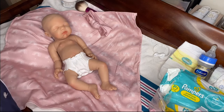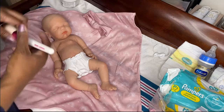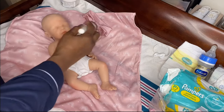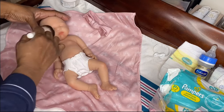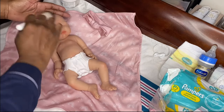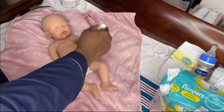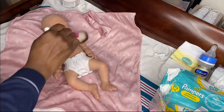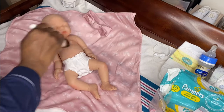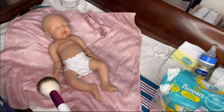So I'm wanting to now start bringing home some preemie babies again in my collection. So that's why I decided to try out this little girl and just see how she is. Like I said, her price is very, very affordable. If you want to try out a silicone baby, if you don't have one yet, or maybe even you have them. I have silicone dolls already.